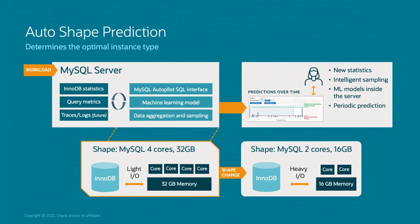Now, I mentioned that we modified MySQL Autopilot in order to take advantage and deal with the fact that we're now running in multiple clouds. One of the things that happens when you run in more than one cloud is you have to deal with the fact that now you have a wider variety of processors, a wider variety of physical servers, a wider variety of networking, memory, et cetera. The shapes are just different. So in order to make it tractable for our users, we added auto shape prediction to Autopilot.